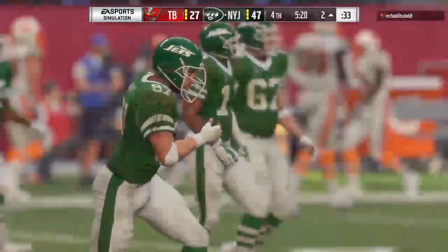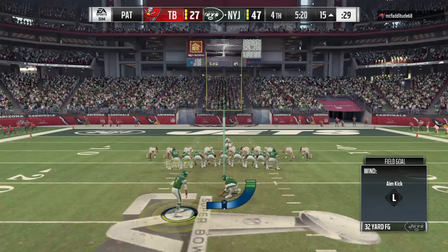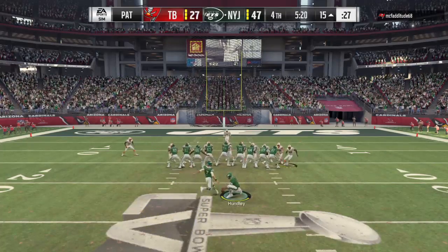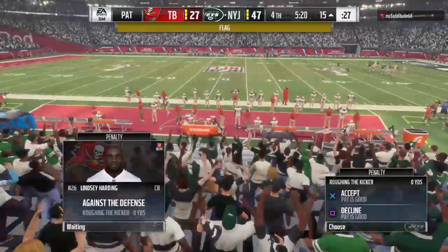Finding the big target for the touchdown. Now that lead grows even more. Everybody gets to join in the fun. You know, it doesn't have to just be the wide receivers catching touchdown passes. The tight end doesn't just have to do the dirty work inside. He gets a chance to get into the end zone as well.